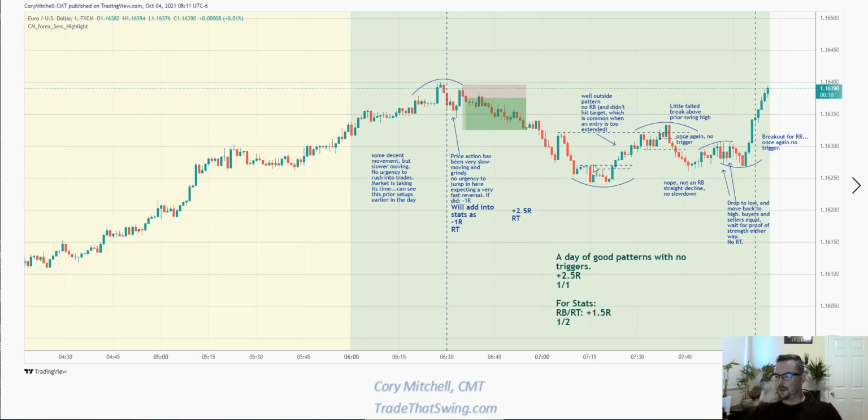We have this shift to the outside. We take out this swing high, this swing high. I drew the lines in there for you. And we just had no pullback. We didn't really trigger at all. So, a nice run to the upside. I wanted to get into a trade there, but just couldn't because we didn't have the opportunity to do it.